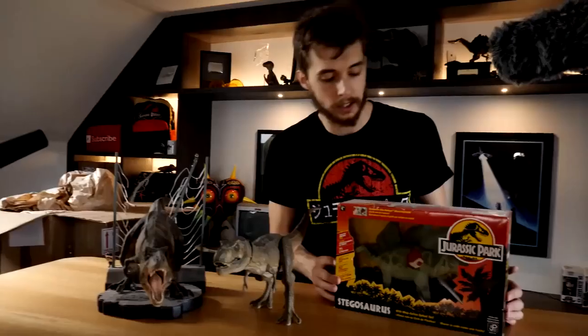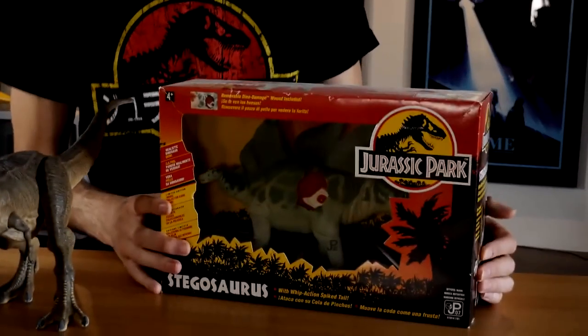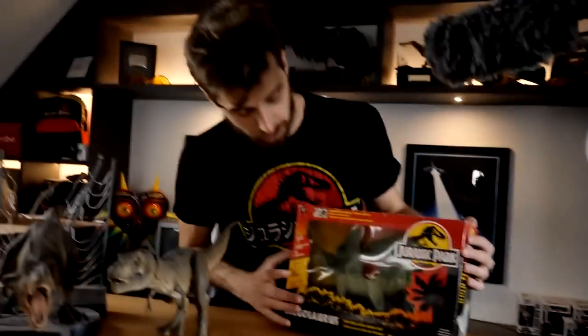This is the original Stegosaurus from 1993, I think it is. From the Kenner line. Beautiful box art, lovely squishy dinosaur in there. Everything. You can't beat this. This kind of quality was never repeated. Well, Lost World kind of did it, except there aren't very many rubber dinosaurs, except for the T-Rex, or Thrasher T-Rex I should say.